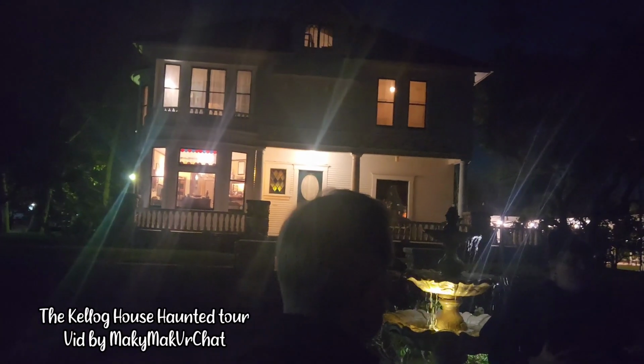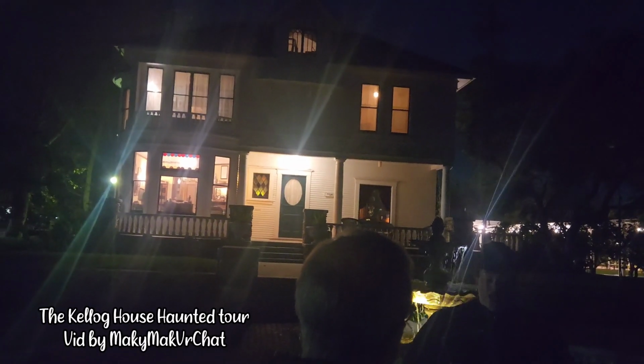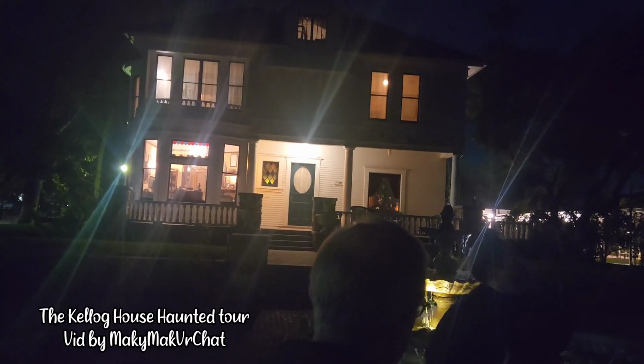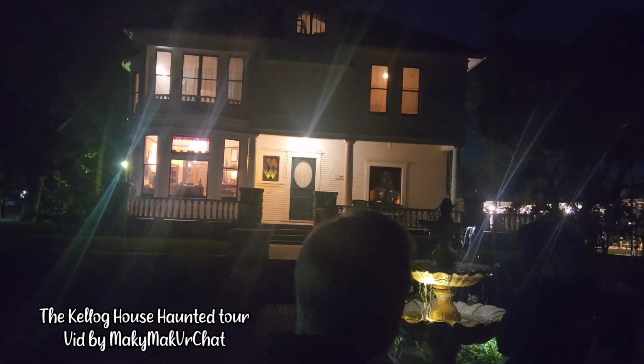But when our staff photographer came by, somebody else also showed up in the photo. This picture has not been doctored other than the blue circle that I put around where I want you to see. So I'm going to come around and show it to y'all now.